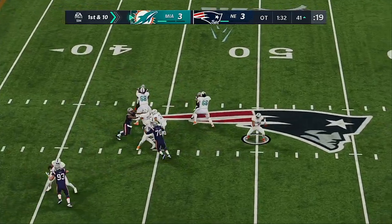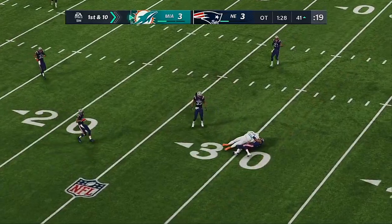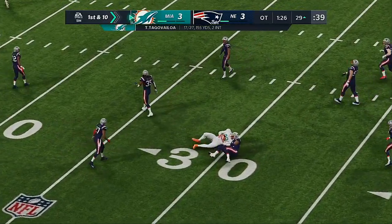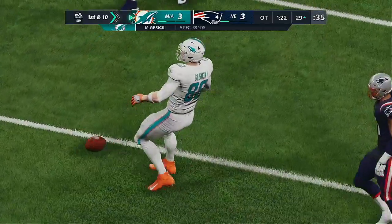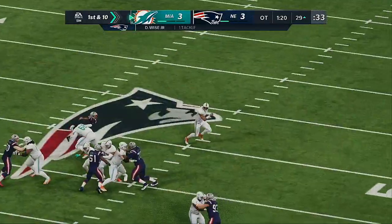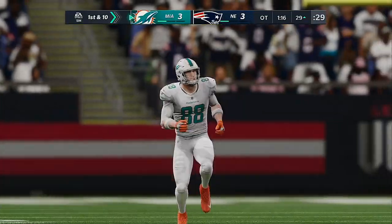They fake the handoff now to him. Throwing left side, it's complete, and he's going to get this inside the 30. Give him 12 yards there, and the Dolphins have a first down. This is a big spot for a rookie QB, and overtime's kind of where you earn your stripes, isn't it?